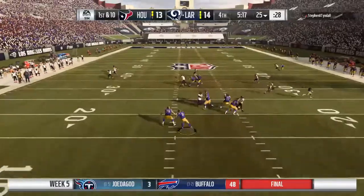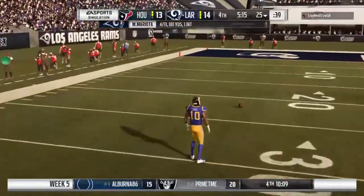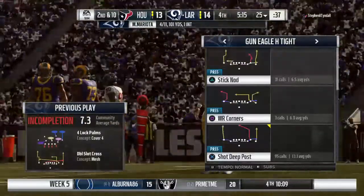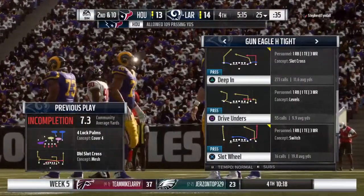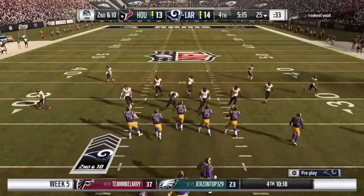They go back to the air here after the INT on the last drive. So they took a shot on 1st down but couldn't connect. Boy, the numbers throwing the football just not trending in the right direction. Last week he was under 50%. He's under 50% again here.